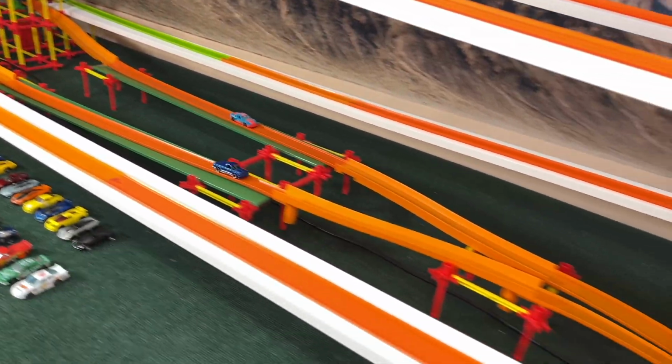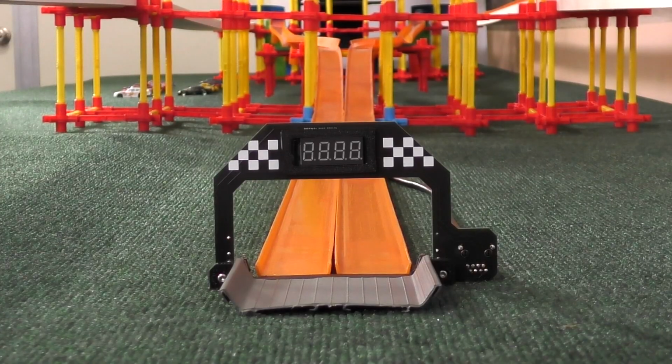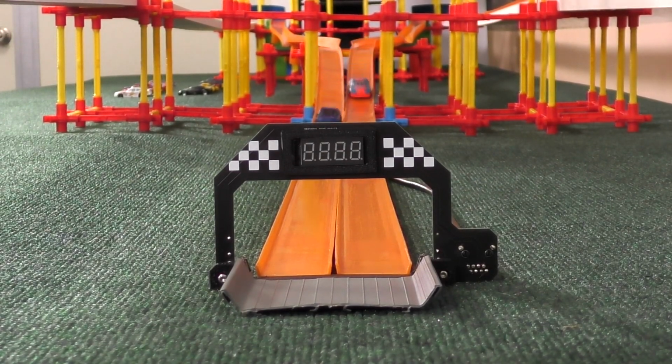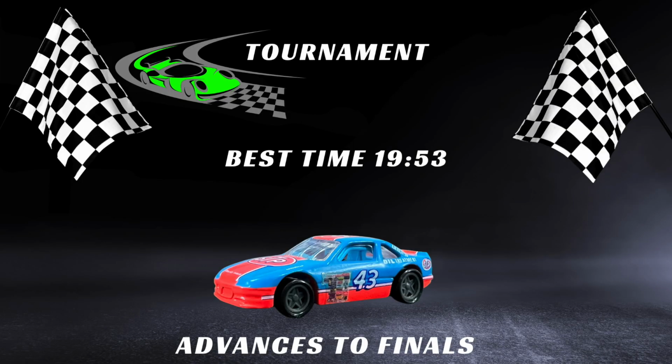GMC Cyclone comes out faster. If he's got the fastest time, he's got the win. Across with a 19.62. And it will fall just short by 0.09. And it will end in that order, 19.53, absolutely the best time we've seen this whole time. Richard Petty will take NASCAR to the finals.